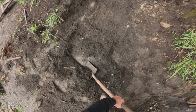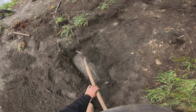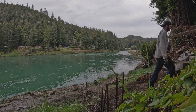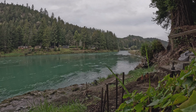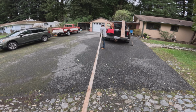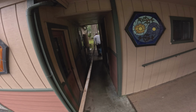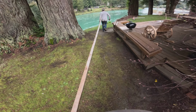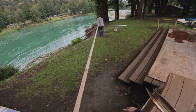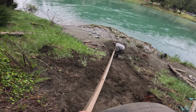That looks like the old steps. They poured a little concrete footing down here. We can just tie right into that, man. That'll be good. All right, you just flip it sideways and carry it like that. You okay like that? Yeah, keep walking all the way to the bottom, Chad. That's plenty long, huh?